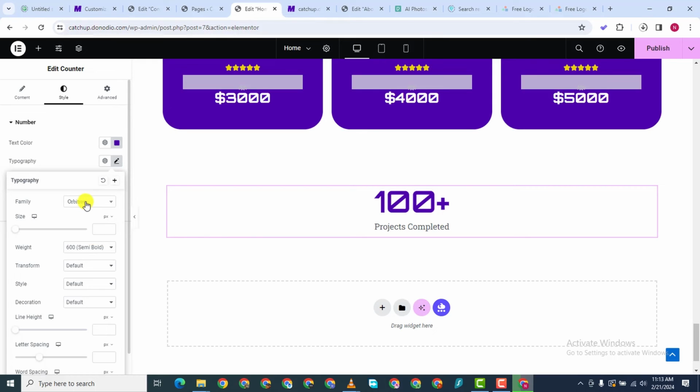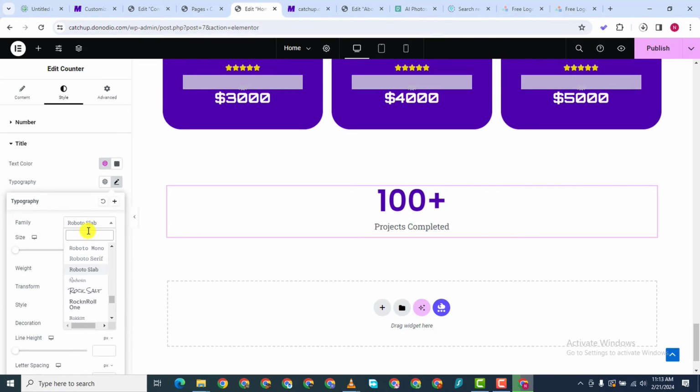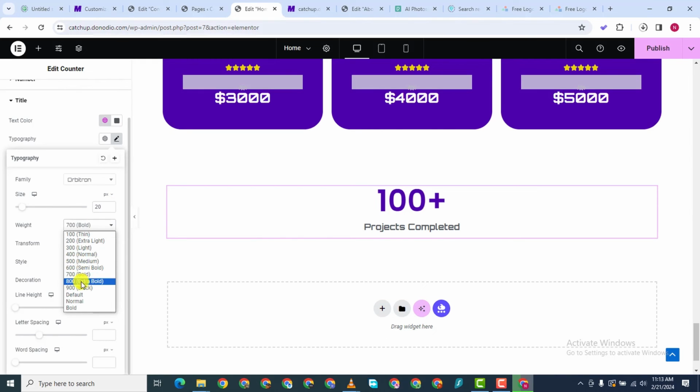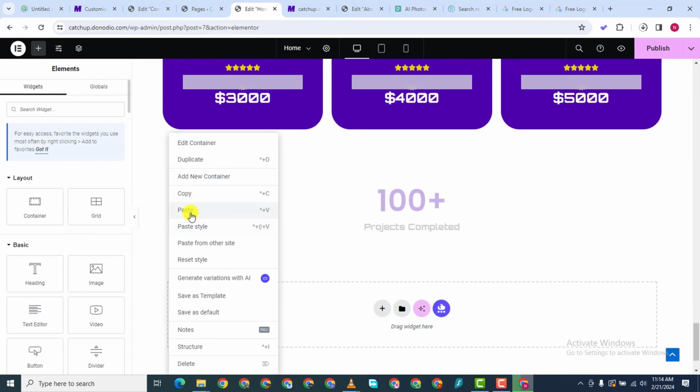Could still make it Poppins. No, I don't like that. Let me make it Poppins. And then the title can be black, yes, but I'll make the text to be Orbitron. I'll make it 700. Yes, so that is that. So I want to make it this way, and then I want to duplicate.